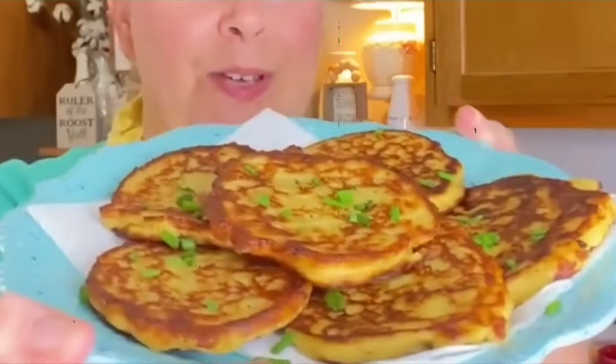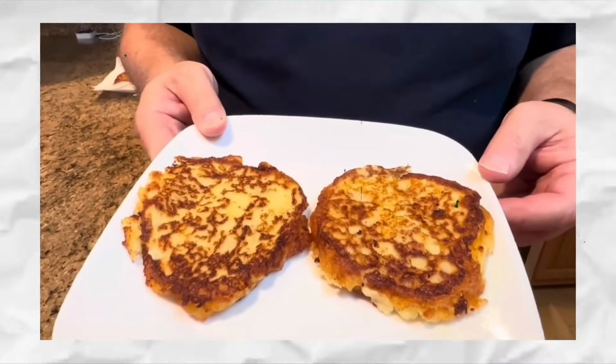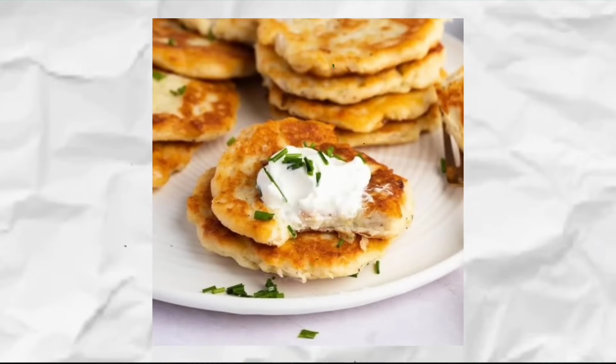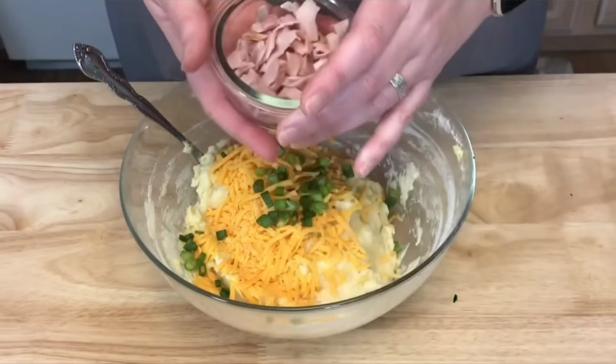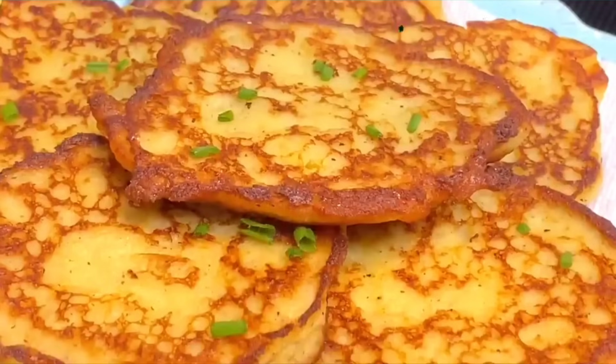The outer crust is delightfully crisp, while the inside remains soft and full of flavor. Served as a side dish or even as a snack on their own, Amish potato cakes embody the idea that even the most unpretentious ingredients can be transformed into something special with a little time and love.